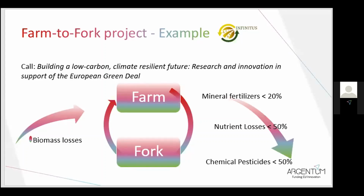Via integration of the right mix of innovative technologies and cross collaborations between high-level experts in their respective field, Infinitus aims to create synergies and a complete holistic solution and contribute significantly to the EU's farm to fork strategy.